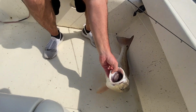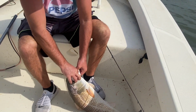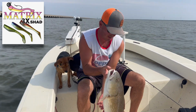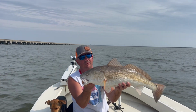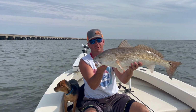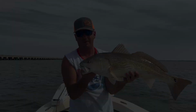Look how hard that fish choked down the 3X Matrix. All right, finally got it out again on that 3X Matrix Shad. Another red. We're trying to target trout right now, but the reds are getting in the way. But we've already yielded a few trout in between these reds, but we've got to get back on there. We're going to find some trout.